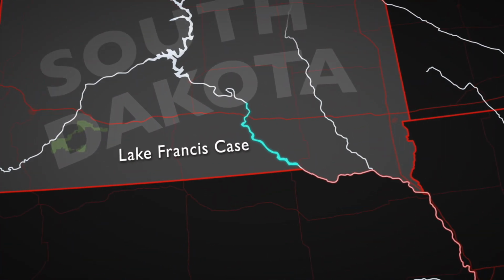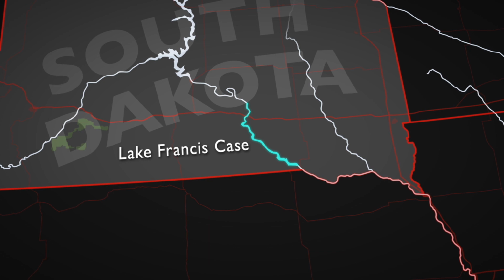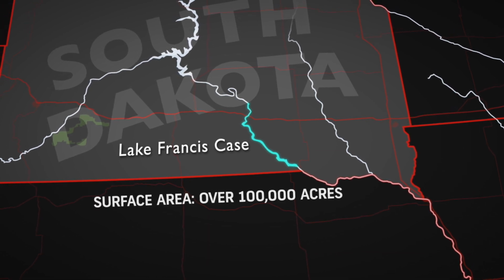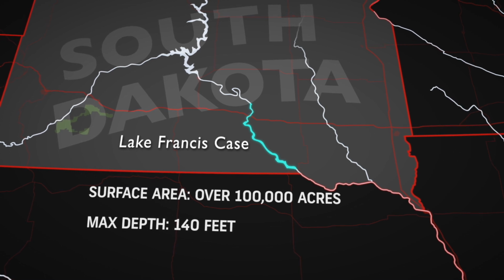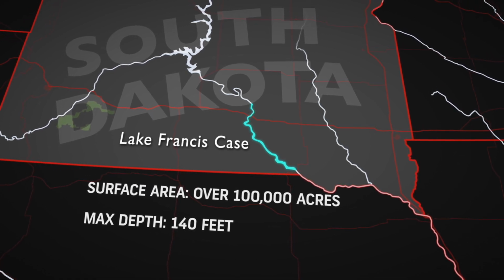Francis Case is a large reservoir on the Missouri River in South Dakota, with a surface area over 100,000 acres and a maximum depth of 140 feet. It's riddled with an abundance of walleye-holding structure.